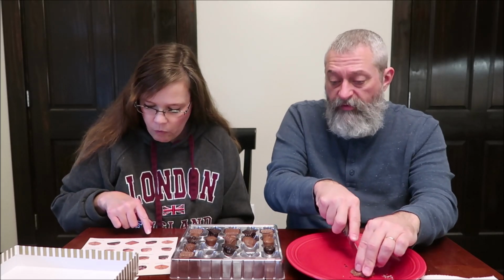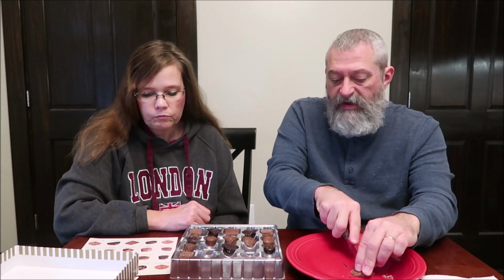Well, that first one tasted just like a Mounds candy bar. I mean, dead on. The chocolate's a little better quality, and I love the coconut. Yeah, flavor-wise, it's exactly like it. It is over the top sweet, even though it was in dark chocolate. Very, very, very sweet. If you've ever had a Mounds and you know how sweet those are, that was the same thing. Like I said, I think the chocolate was just a little better quality. Excellent quality. It's good.